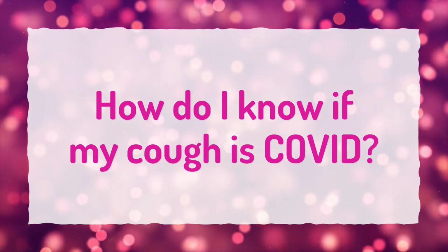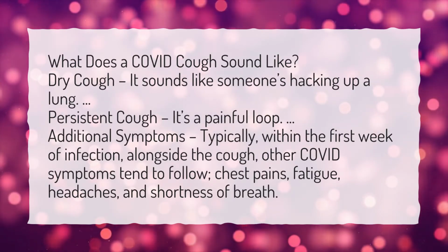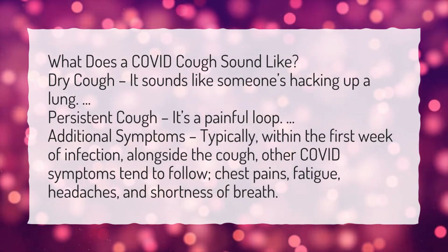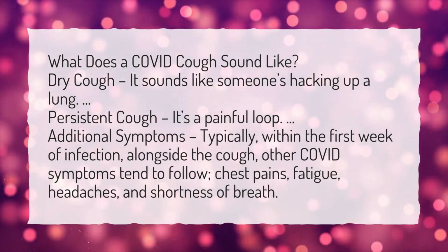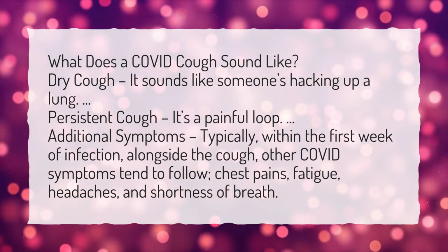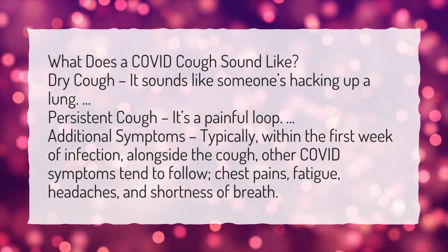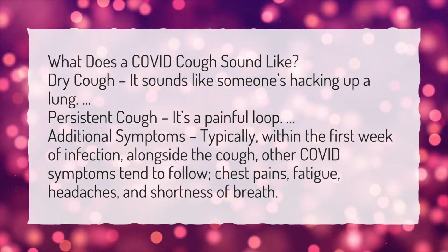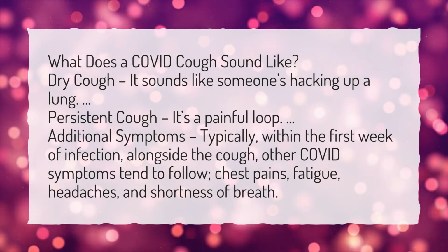How do I know if my cough is COVID? What does a COVID cough sound like? Dry cough. It sounds like someone's hacking up a lung. Persistent cough. It's a painful loop. Additional symptoms, typically, within the first week of infection, alongside the cough. Other COVID symptoms tend to follow: chest pains, fatigue, headaches, and shortness of breath.